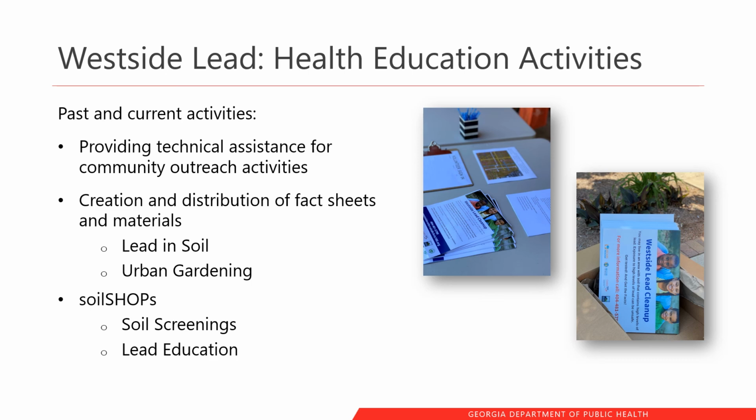In the past few years, we have also held soil shops, which is a health education tool used to provide basic lead screenings and information on ways to reduce lead exposure in your yard or while gardening, ways to prevent lead poisoning in and around the home, how to get additional soil testing done, and where children can go to get tested if lead exposure is a concern.